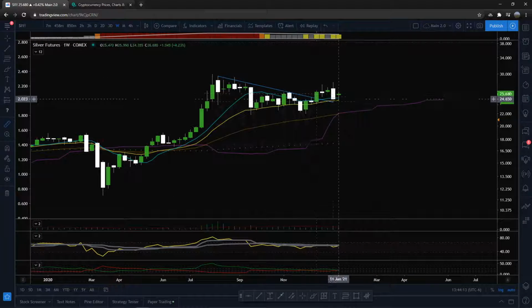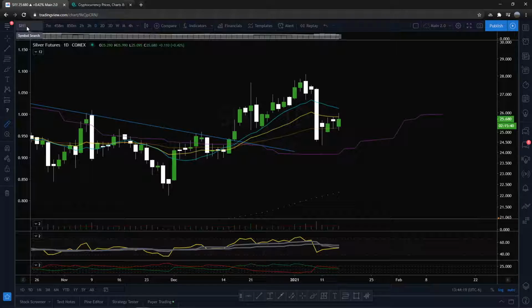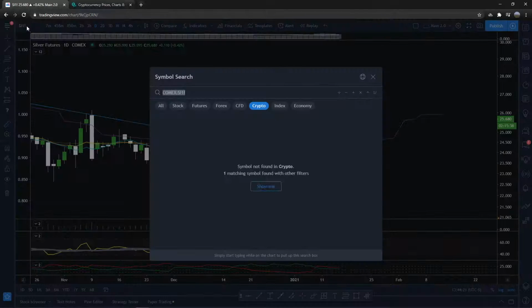And on the weekly, it's the same thing, about 24 and a half. Same deal on the weekly. So it's right at the base. Just chilling. Keep an eye on those. All right. We're going to skip platinum and that.